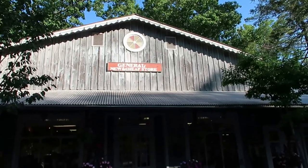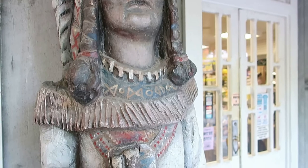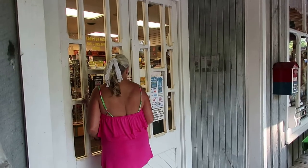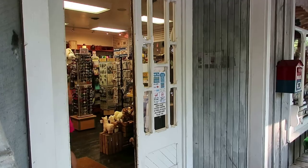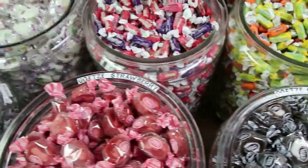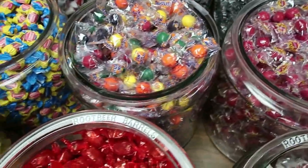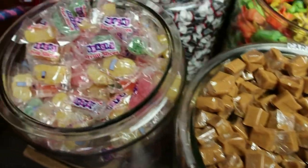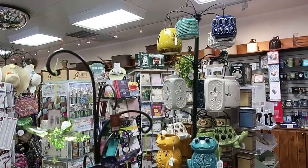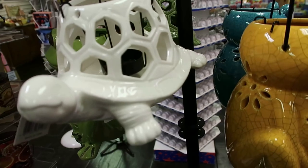We're gonna go check out the general store. Check out the awesome bulk candies that you can get here. Really good stuff. Stuff that you really don't see around too much anymore. Pretty awesome. Of course they got the lollies. Some really cool decorative stuff like lawn and garden stuff. And look at the frog lantern. They even have a turtle.